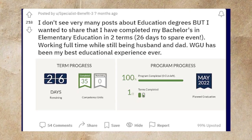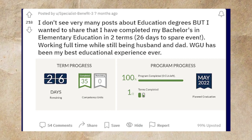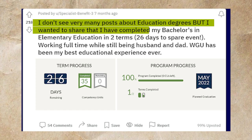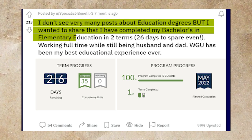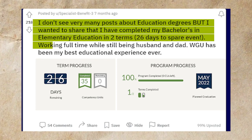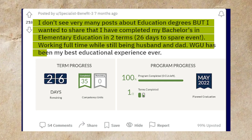Now, if you don't believe me that you can finish this really quickly, here's a post from Reddit where this person is talking about how, "I don't see that many posts about education degrees, but I wanted to share that I have completed my bachelor's in elementary education in 2 terms with 26 days to spare." And this was while they were working full-time while being a husband and a dad. And they say, "WGU has been my best educational experience ever." So if you follow this process that I'm giving you, you can finish WGU extremely quickly.